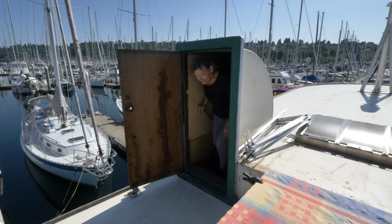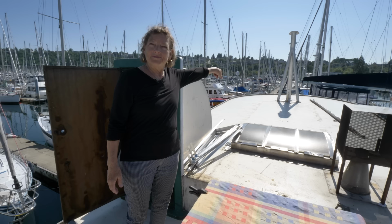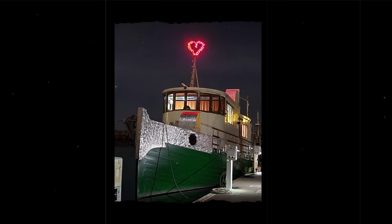So this is the top deck, and a beautiful spot, especially on a day like today. We have such beautiful weather. And the mast here on the top of the wheelhouse, that's where we always have a big star for Christmas. And then right after Christmas finishes, we put up a big heart for Valentine's Day and my birthday in February.